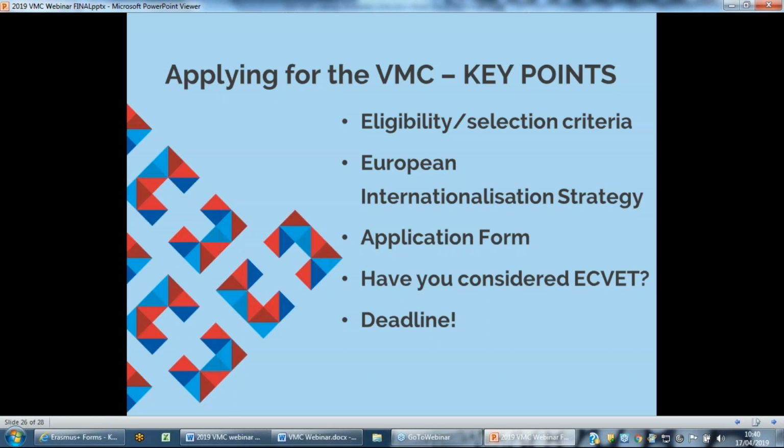Now, before we conclude, here are some key points for you to remember. First and foremost, ensure you're eligible to apply in this round. As a reminder, to be eligible, you must be a UK-based public or private entity who has had at least 3 successful VET mobility projects previously, with an average budget spend of 80% across those projects. If you're unsure about this, please contact your project officer at the national agency, but remember that it is your responsibility to calculate average spend correctly and to be happy you comply with the eligibility and selection criteria.